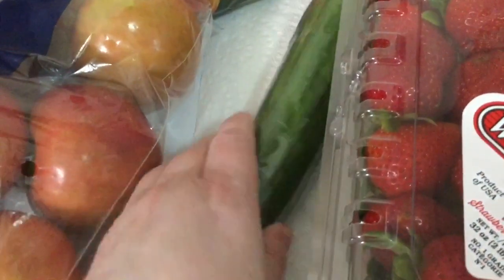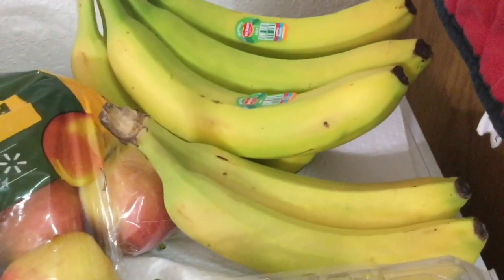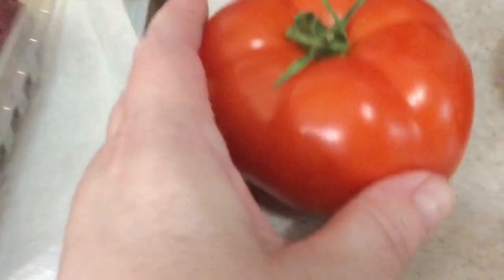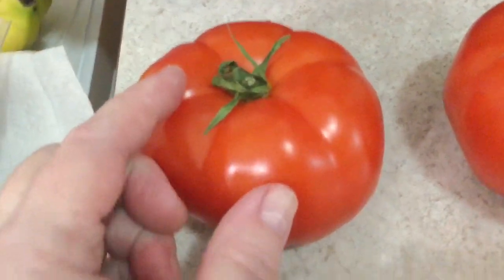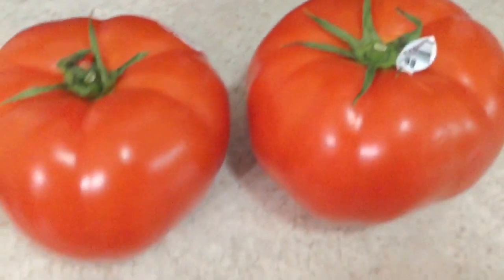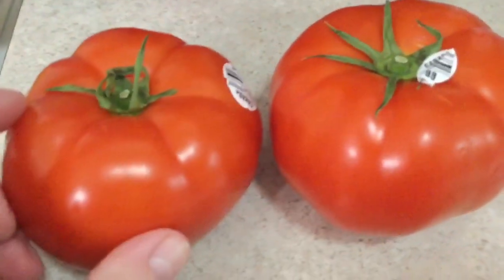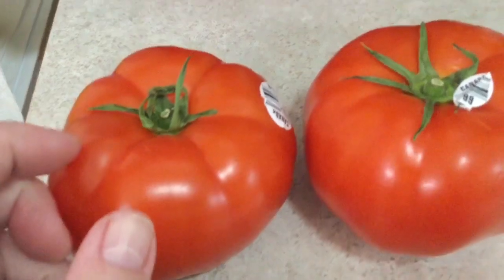That's going to be in a video of mine where I'm going to show you how my grandma taught me to make old-fashioned cucumber salad. The bananas were 52 cents a pound, and then I got these tomatoes. I'm not sure the poundage, but they cost $1.70 for 2 of them. They're like beefsteak tomatoes from Canada. $1.70 total. So that was our produce haul.